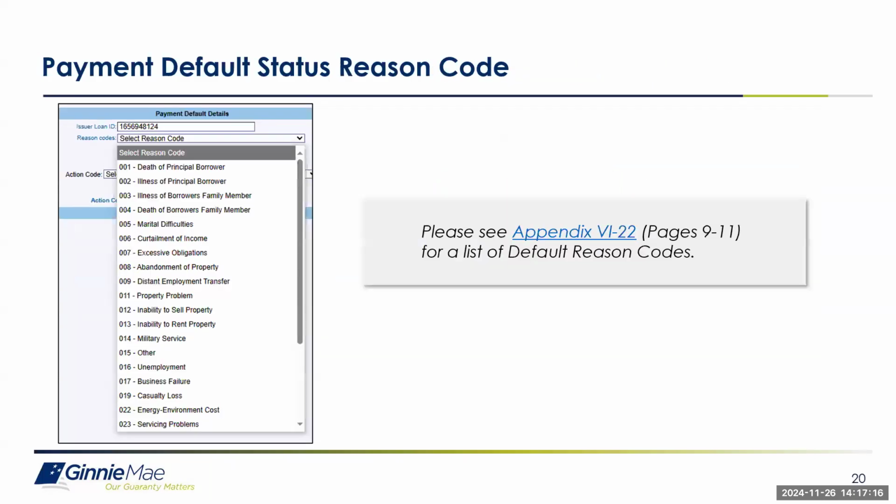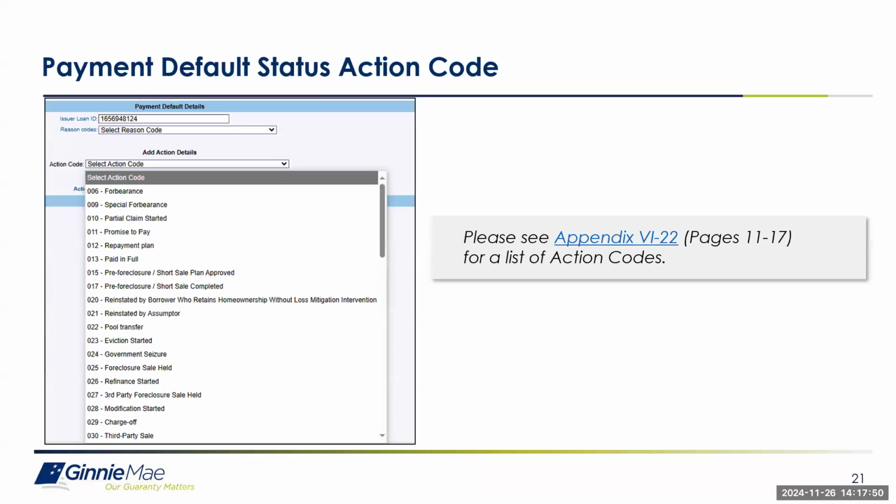Next screen, please. The issuer loan ID should populate. If it does not, please enter the issuer loan ID in the issuer loan ID field. Then select one of the available reason codes from the drop-down list. All available codes are listed in the Appendix 6-22 on pages 9 through 11. Next screen, please. Then select an action code from the drop-down list. Appendix 6-22, pages 11 through 17, list all of the available action codes with definitions.